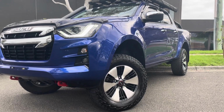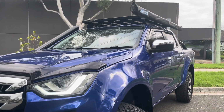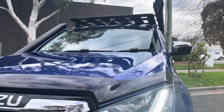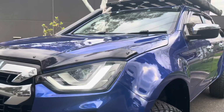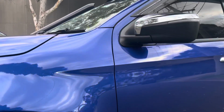It has also got the major tick of approval through our Code Orange program, giving you the option to extend the warranty for a period of up to 5 years if you do wish to do so. It's a very comprehensive program that will cover you for a lot of your components, and we're more than happy to take you right through it when you get down here and have a test drive of this beautiful vehicle.